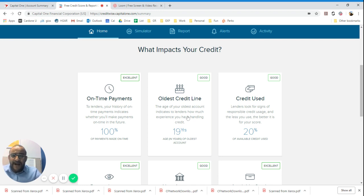The next factor that affects a person's credit score is the age of the credit line. As you can see, the oldest account that I have is 19 years. I didn't even know that, but I do. Old credit cards are really good.